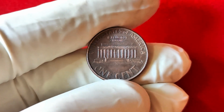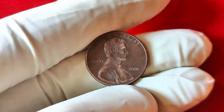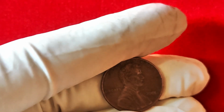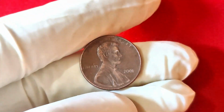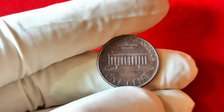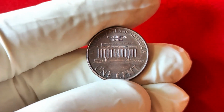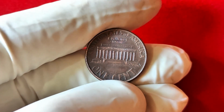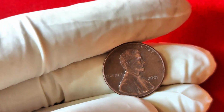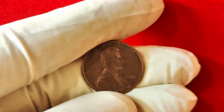The value of a 2001 no mint mark Lincoln penny isn't just a few bucks. We're talking about a coin that's worth hundreds, sometimes even thousands, of dollars. But the big game changer? A rare 2001 penny could fetch an eye-watering $3.1 million at auction, depending on its condition. Don't believe me? Stick around, because I'm about to show you how you can spot these hidden treasures and cash in. Now, before you get too excited, let's talk about the reality of finding this elusive coin.